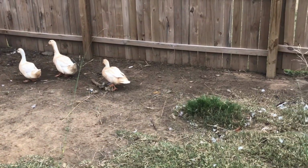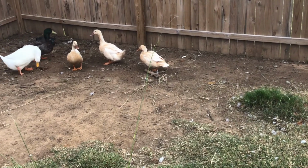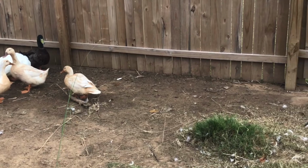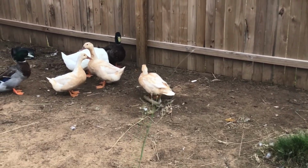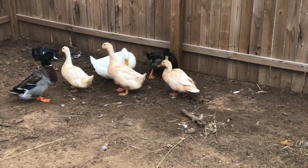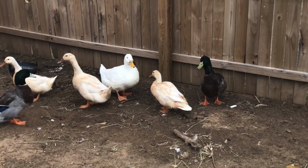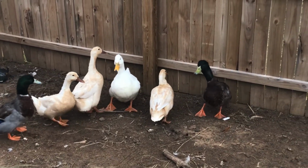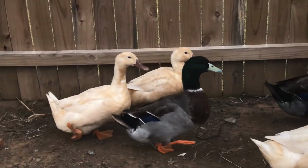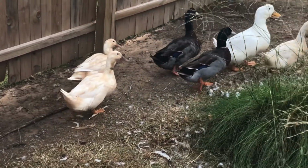And I'm almost 80% sure that she was fine when I was out here last. And if she wasn't, then she's hiding it well. It's not a big wound, but it sealed itself up, and I washed it off a little bit. But I don't think I'm gonna separate her since she's doing fine and the other ducks are not doing anything to her. But keep an eye on her. Hopefully she does well.